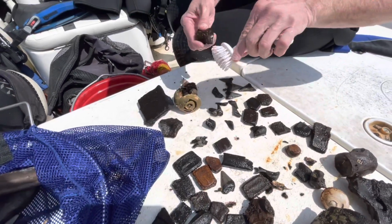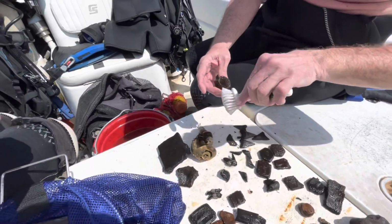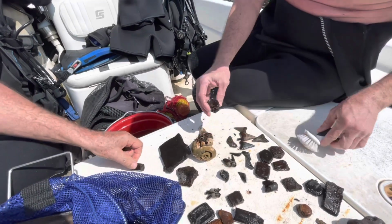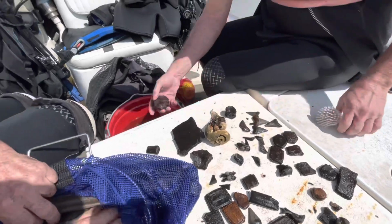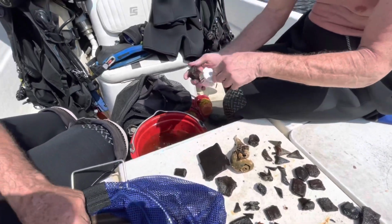No, I think it's a shark. Shark? Yeah, because it's so concave. I think this other one might be dolphin, right? Yeah, they're usually kind of blunt.